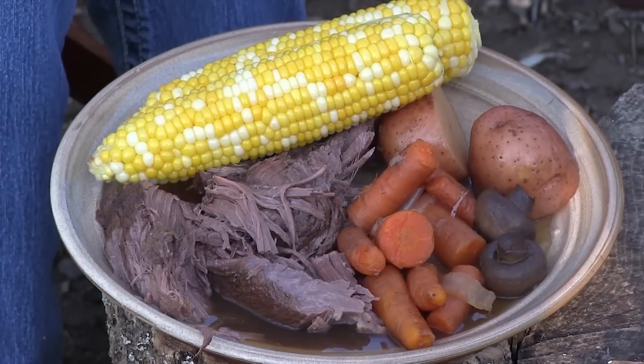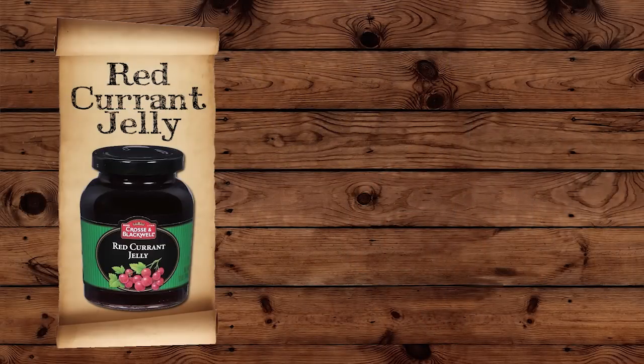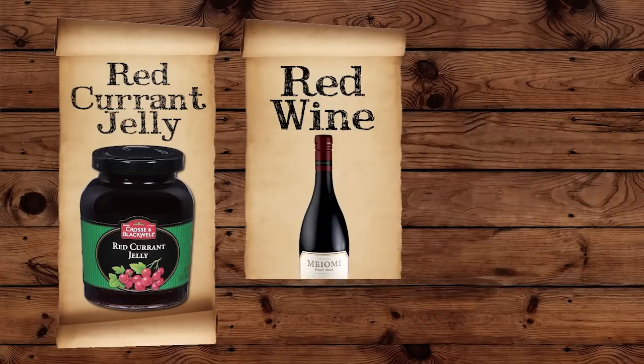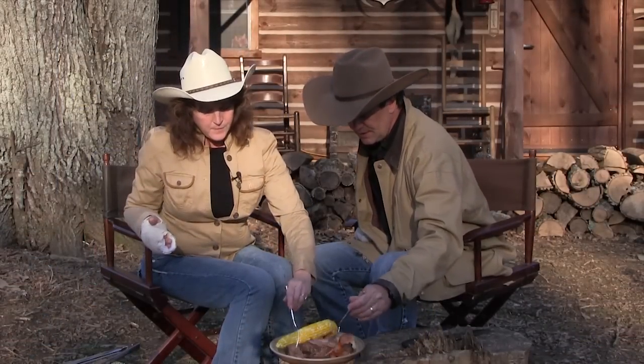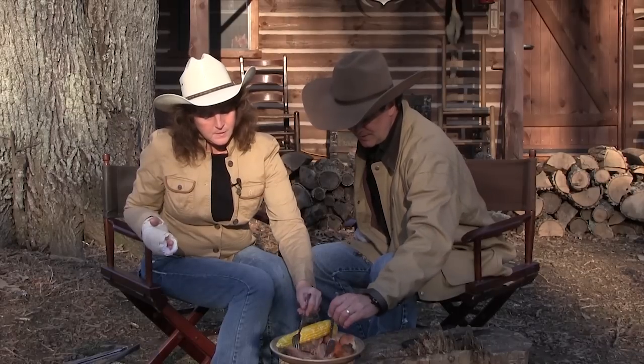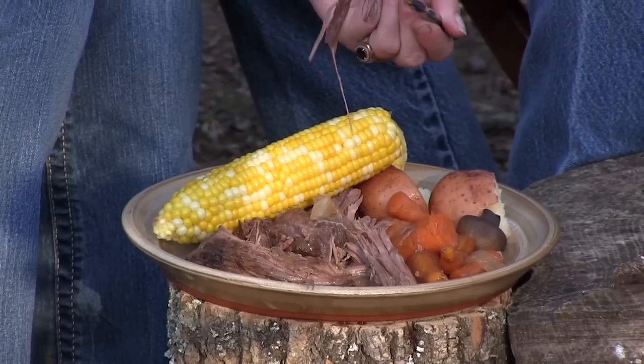Let's talk about magic when you're doing a pot roast. Just remember this: currant jelly, red currant jelly. That made it. Red wine and bouillon. It's magic every time. So, you know what? I'm just going to continue to eat this wonderful tender roast with the non-peeled vegetables.